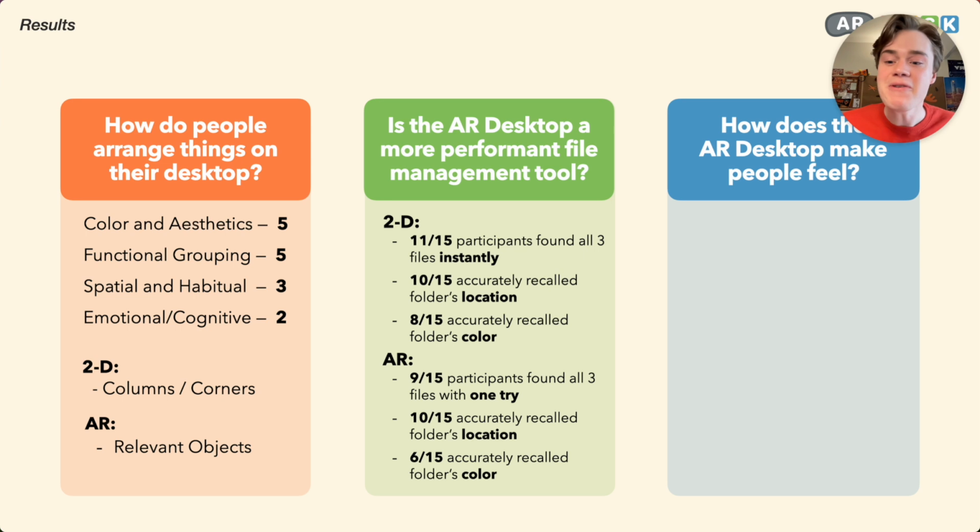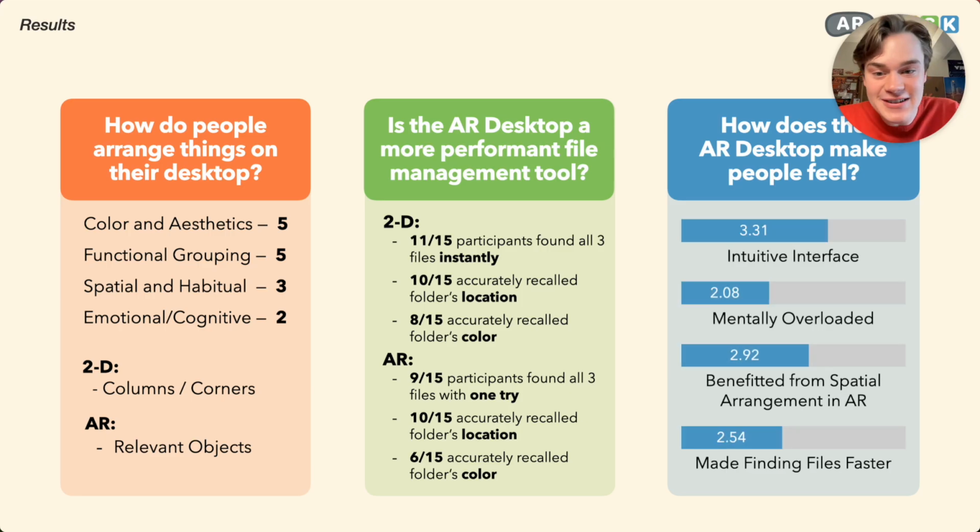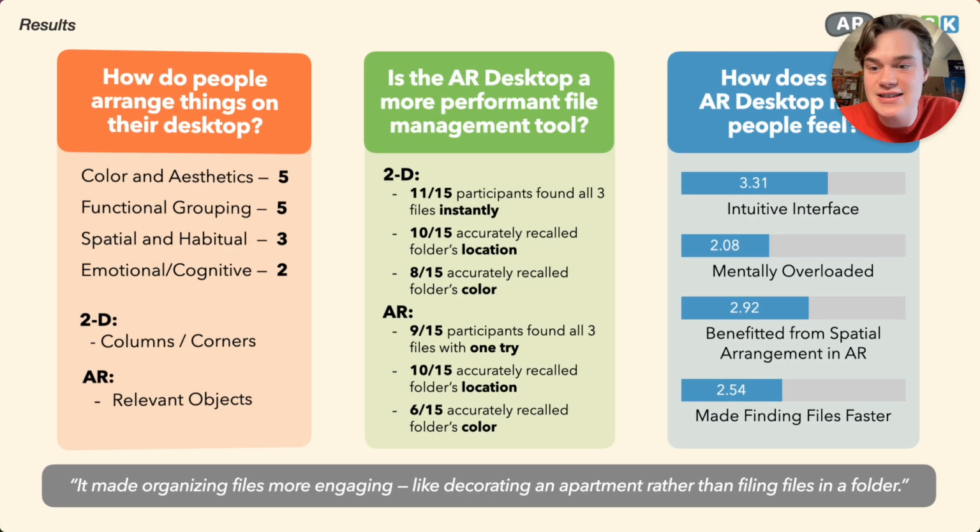So on that note, performance-wise, the 2D desktop was a bit faster, but AR did stand its ground somewhat, especially in location recall, which was just as strong, probably aided by those spatial anchors we just mentioned. And when it came to how AR felt, most users found it intuitive and said the spatial layout helped, even if it wasn't always faster. More on this in the write-up, but overall, the early signs are reasonably promising, which is great.